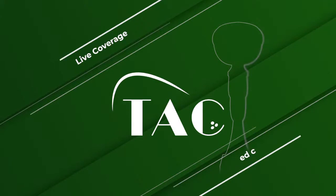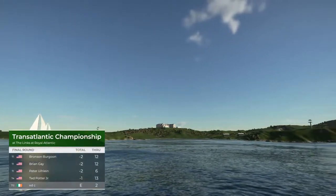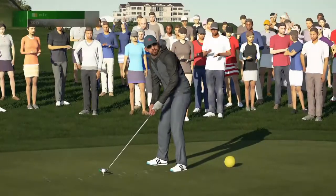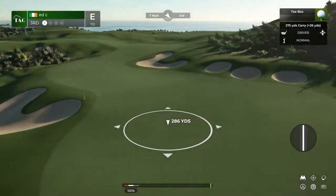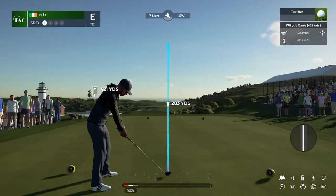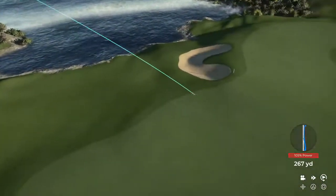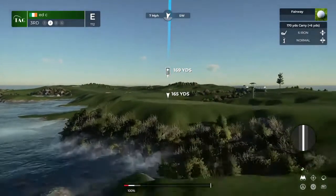So with another hole behind us, let's take a look at the leaderboard. Let's see what happens here at the third hole. That was pummeled. Great drive. From around 170 yards here.